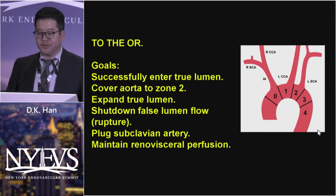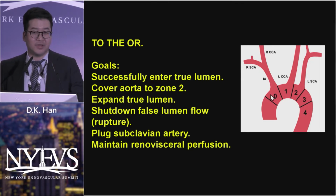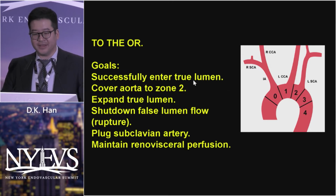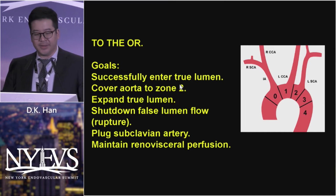When we went to the operating room, these were going to be our goals. Number 1, we saw intramural hematoma going all the way up, essentially to the subclavian artery, arguably beyond it, but in this acute setting, the goal was going to be to cover the aorta as much as possible to as healthy as possible, so we were going to cover up to zone 2 and cover the left subclavian artery acutely. Even before we talk about all that, this was going to be a challenge. The true lumen was completely collapsed, going all the way down into that system, so we were worried about it.